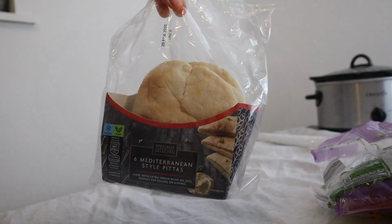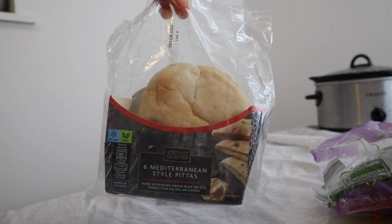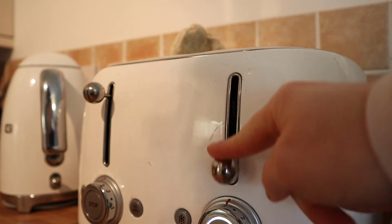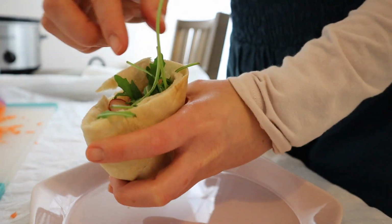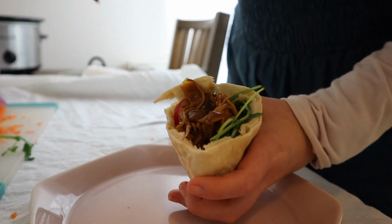And then I'm going to throw in some pita breads in the microwave, in the toaster. Get them nice and a bit crunchy, and then just start assembling your pita breads. This is just such a delicious whole rounded dinner. It's really affordable, but you're getting lots of greens and just different types of nutrition in there. And it's also just a really delicious dinner.